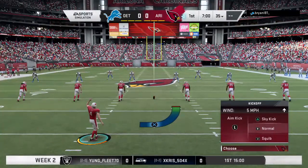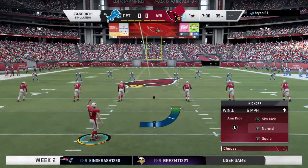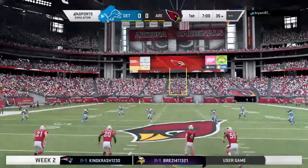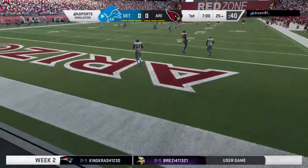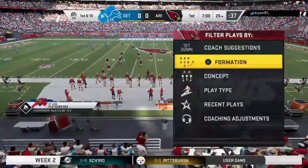Detroit Lions and the Arizona Cardinals. Two teams here fresh off Week 1 victories. Who can keep it going as we're underway on EA Sports? And this will be a touchback as that sails over the end line.